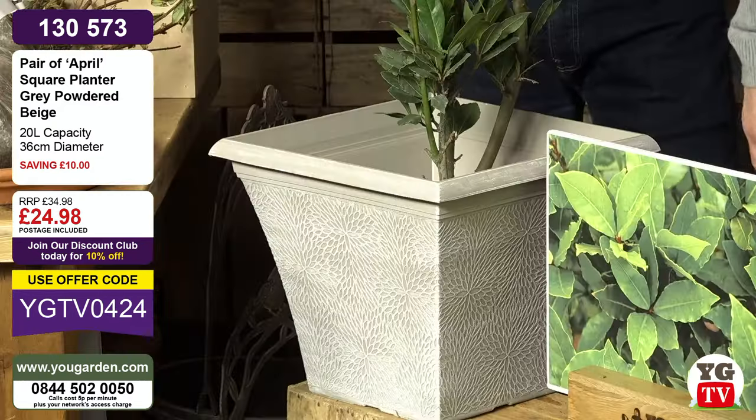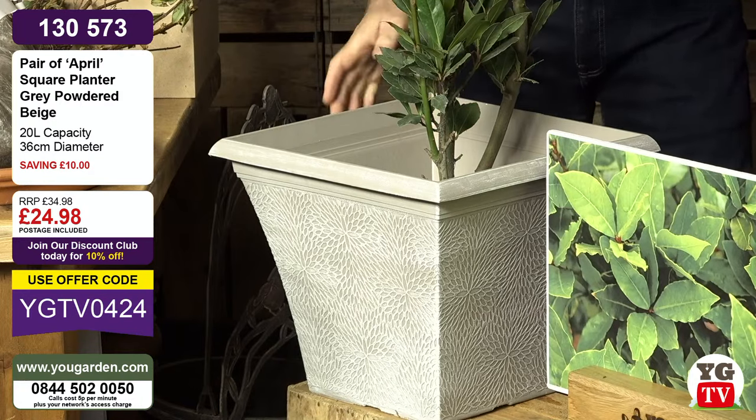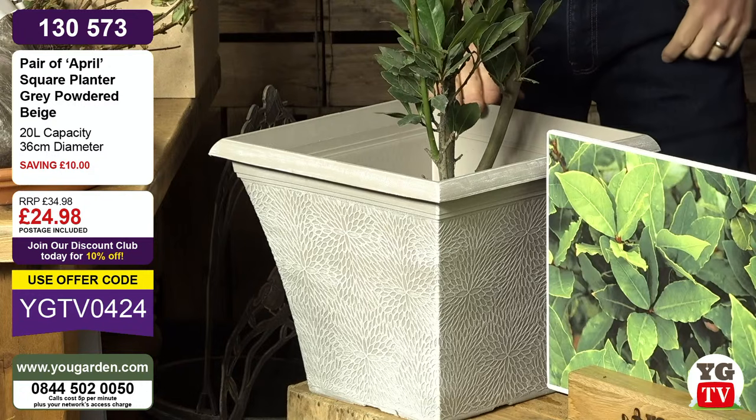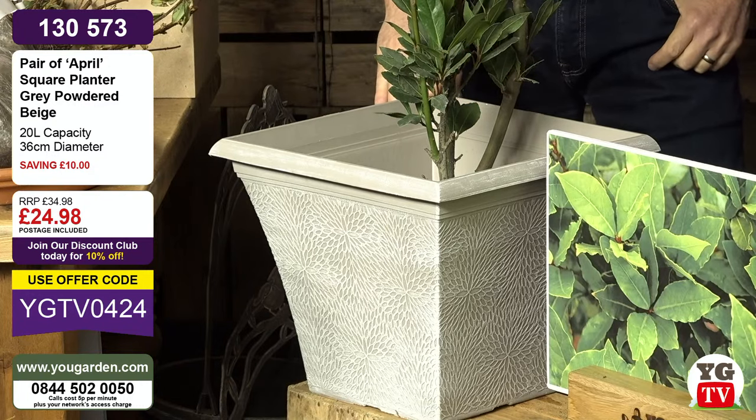So they've been specially selected by a head gardener. On his travels last year, he saw thousands of planters, but he has picked the very best. And I think they're stunning.